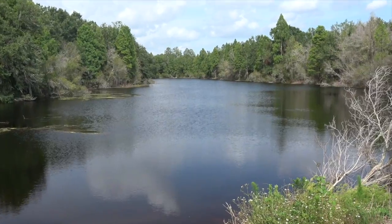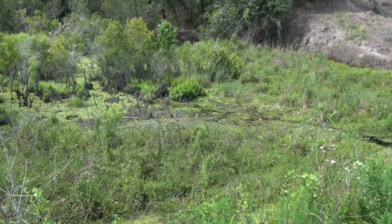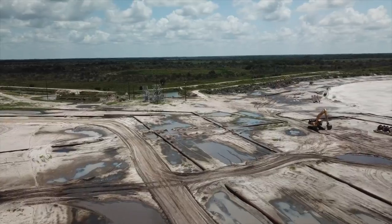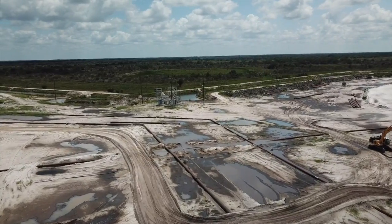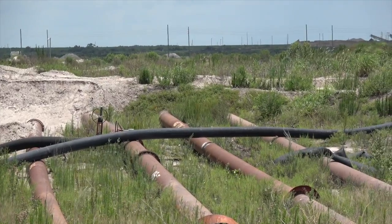In the past 60 years, dozens of springs in the Tampa area have all dried up. One of the biggest was Kensington Springs. It was a second magnitude spring, but in 1950, it suddenly stopped flowing. At the same time, there was a major lowering of water levels by the phosphate industry.